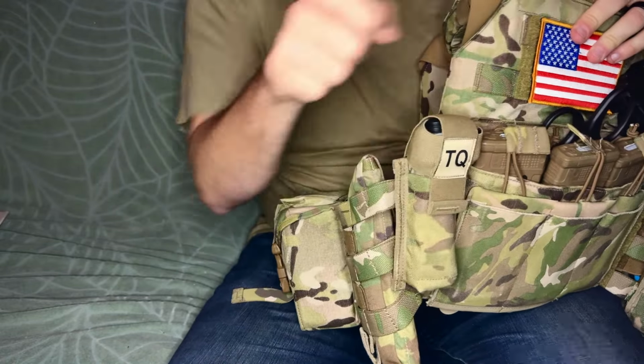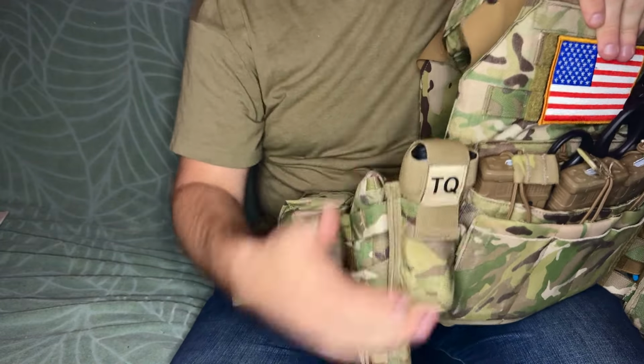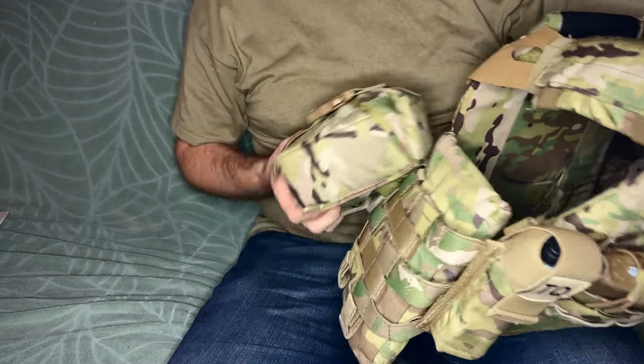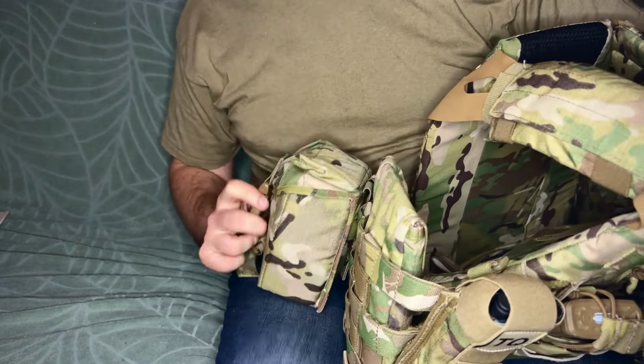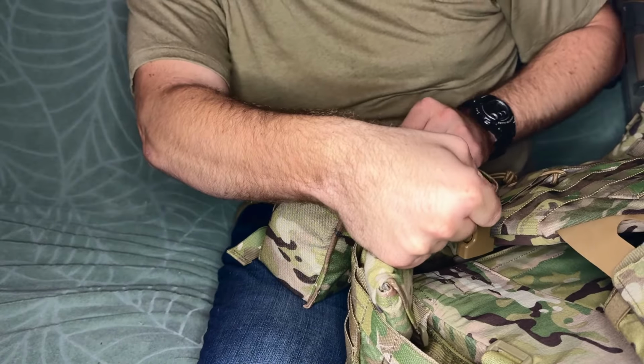But this protects it, so I do bump into it a little bit when I'm drawing, but I wanted to prioritize being able to grab it easily, so I run it up high like that. Same thing over here with the side plates. And then over here, new addition is this NODs pouch from Rain, made in America.